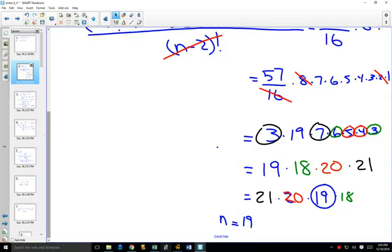So I got it right? I get bonus marks? Nice. Thanks. I have to come to work next week, but I can have the week after that off? Oh, nice.